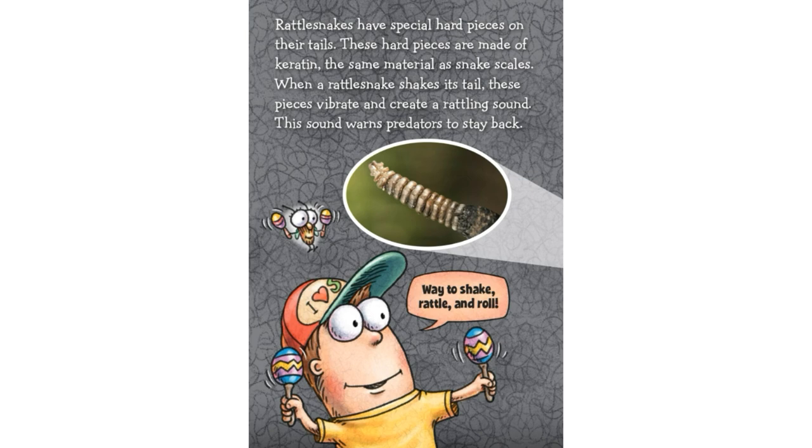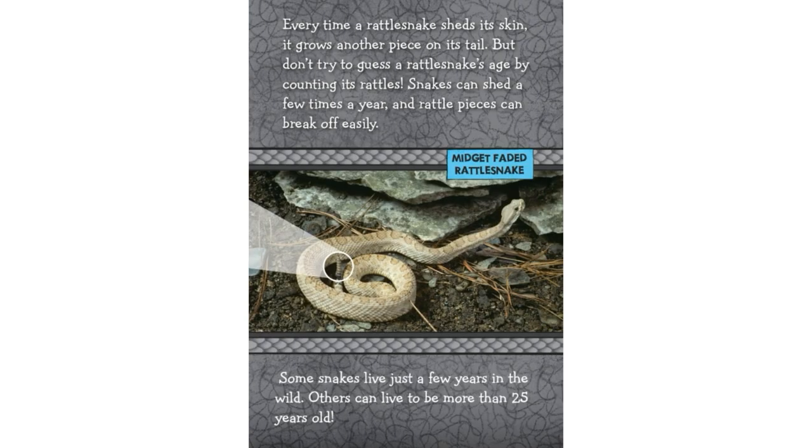Rattlesnakes have special hard pieces on their tails. These hard pieces are made of keratin, the same material as snake scales. When a rattlesnake shakes its tail, these pieces vibrate and create a rattling sound. This sound warns predators to stay back. Way to shake, rattle, and roll.